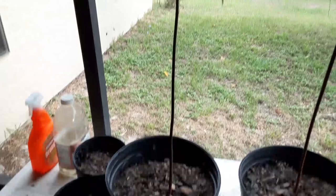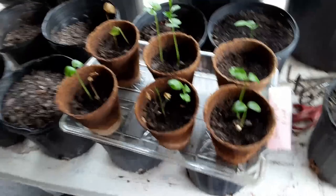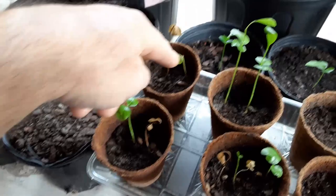Look at these avocado trees. Man, these things are just taking off. Got some honeybell oranges here. Thyme is growing. Some not doing so well, and some others are doing better.